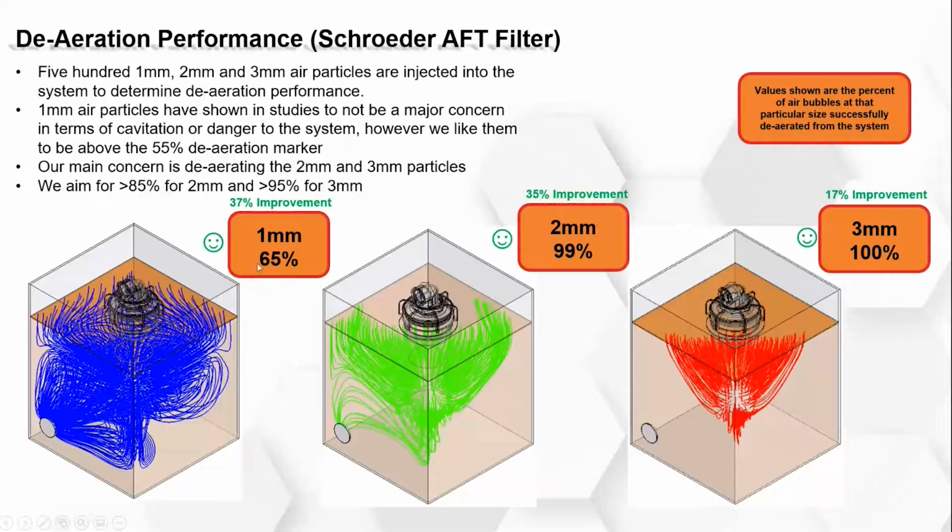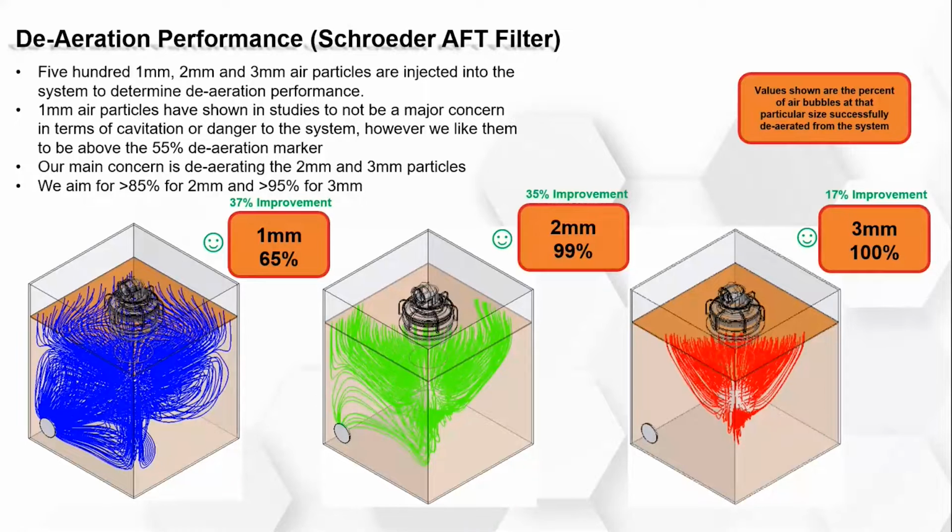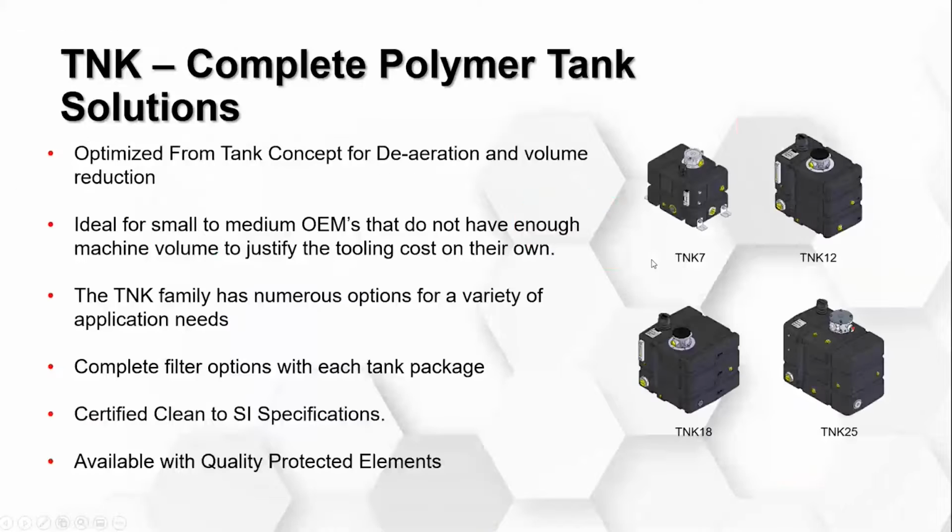So, 60-70% is generally as good as you get with the really small air bubbles. But 99% on the 2 millimeter and 100% on the 3 millimeter. So really excellent performance overall. So that's what you're getting when you go from something that's in line or a poor reservoir configuration, just one-to-one, with a next generation, really optimized filter that gives you a lot better results and a lot better performance.